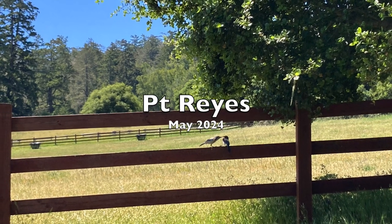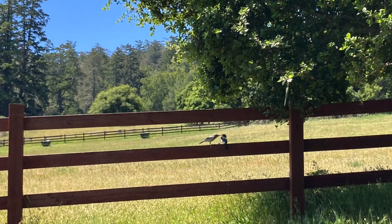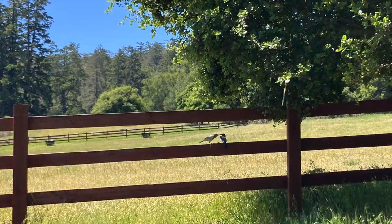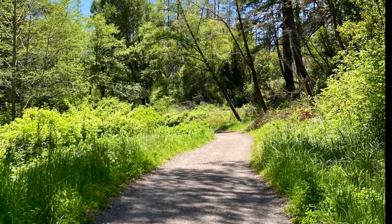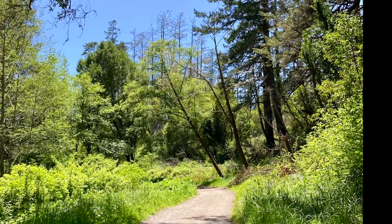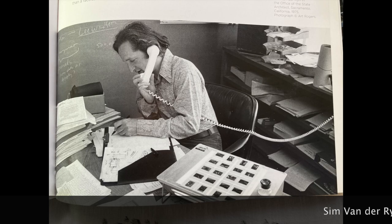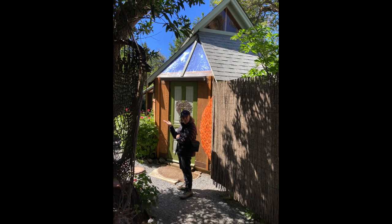At midday on a Wednesday, we headed up to Point Reyes near Inverness. Before checking in, we went for a walk on the Bear Valley Trail. We stayed in a little house by storied architect Sim van der Rijn. He built it in the 1970s with his students from the School of Architecture at UC Berkeley.